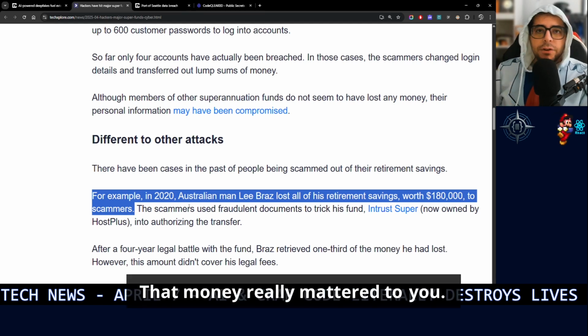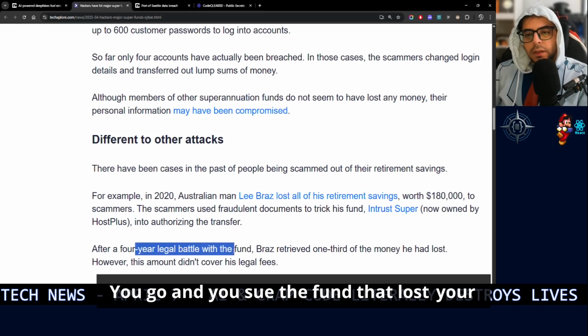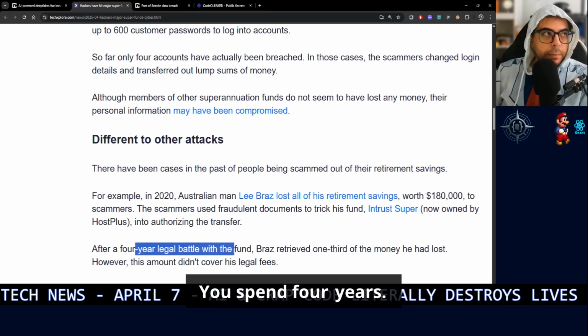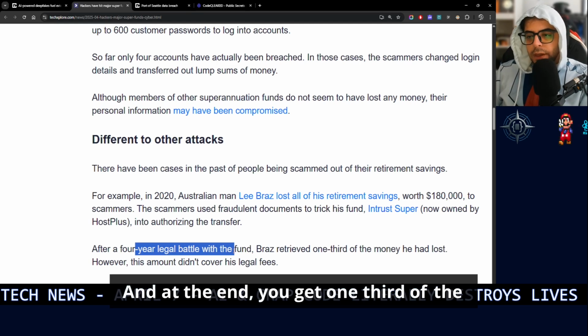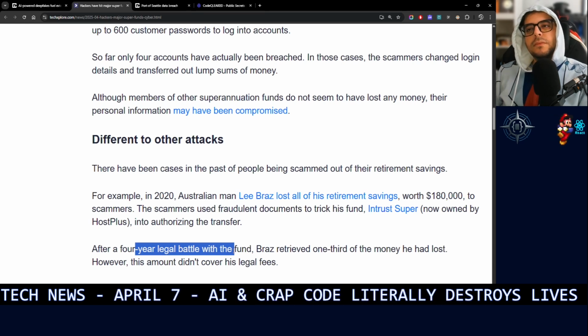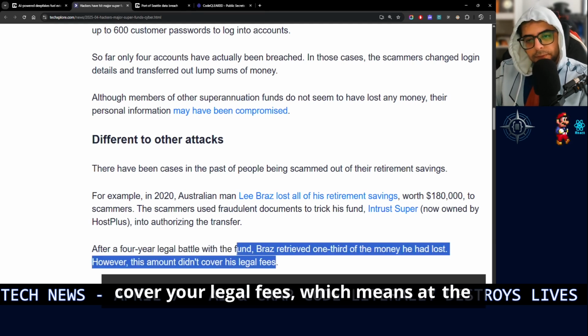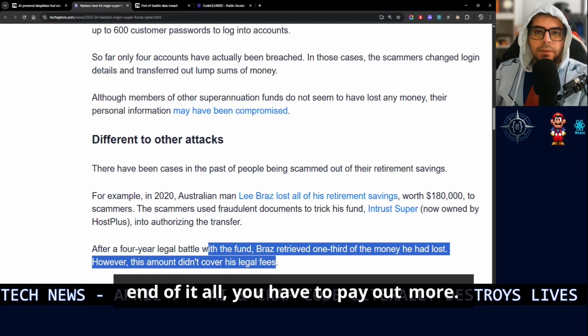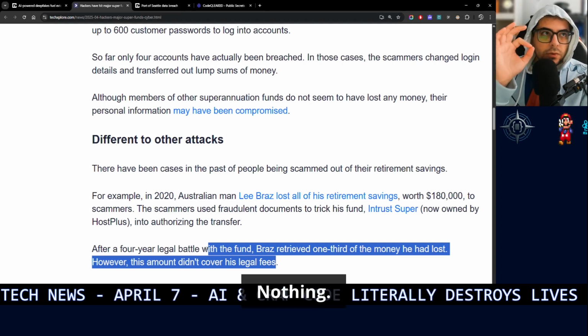That money really mattered to you. So what do you do? You go and you sue the fund that lost your money. You spend 4 years. You can imagine what the legal fees are like. And at the end, you get 1/3 of the money. And the money that you get back doesn't even cover your legal fees. Which means at the end of it all, you have to pay out more, or nothing.